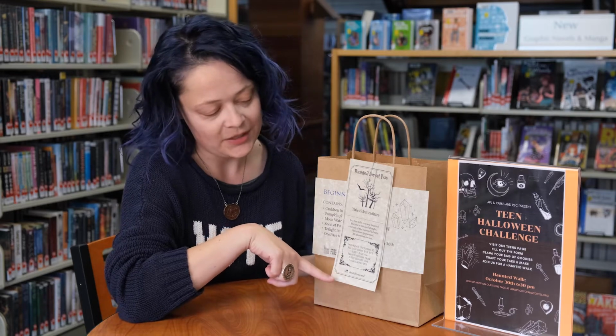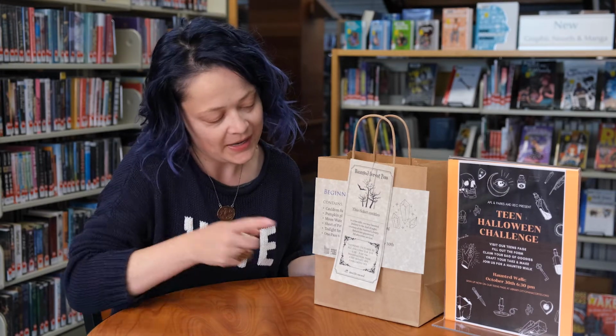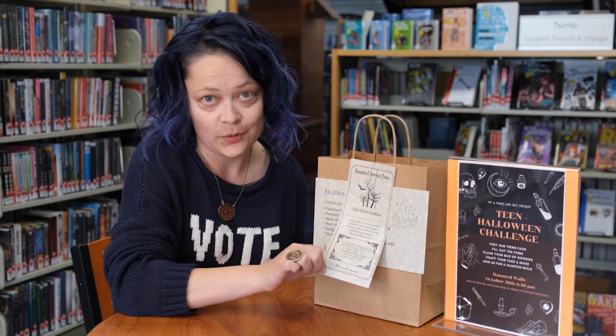The Parks Department is doing a haunted forest walk on October 30th, and it's $10, but the library is going to cover you if you come and participate and get one of these, and you'll get a ticket to go for free. So if you want to go on a haunted walk with your friends, this is how you can do it without paying for it.